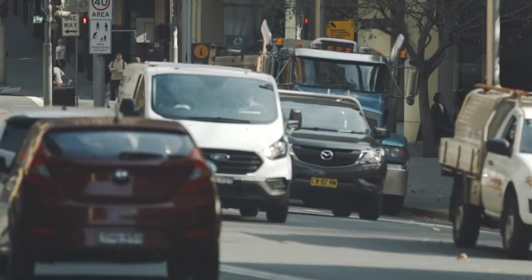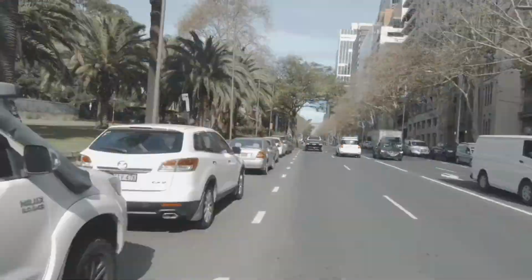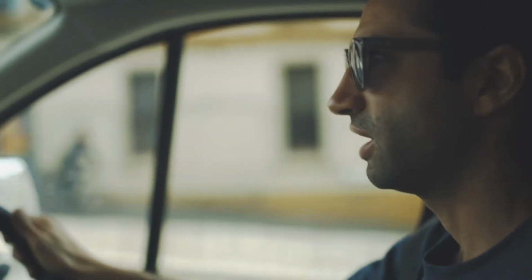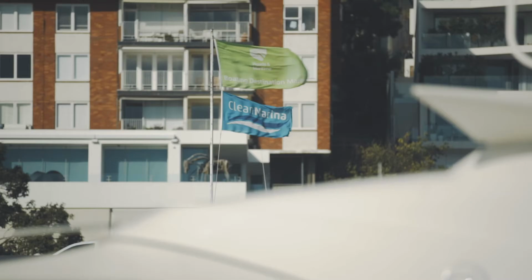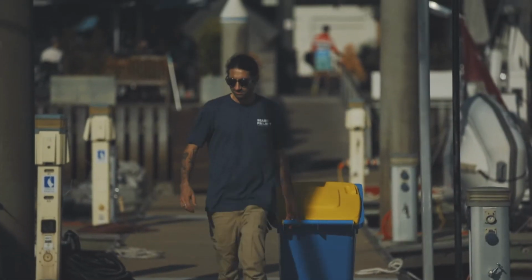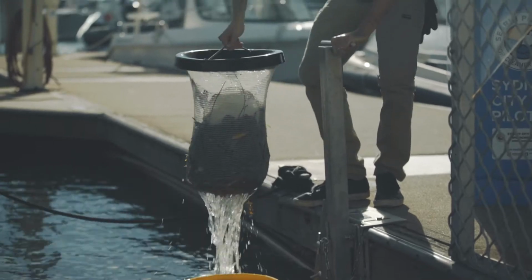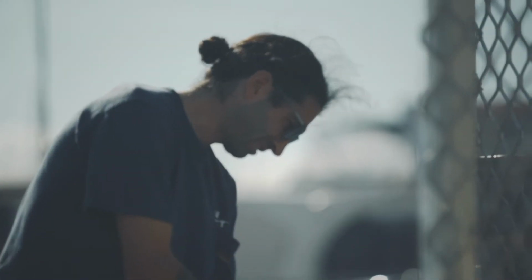We're heading to Deborah Marinas at Rushcutters Bay. We actually installed a brand new bin there yesterday afternoon, which was cool. So it'll be good to see how that one's doing and how it's settling into its new home. This Seabin's collected 6 kilograms of rubbish in 24 hours. Wow, a lot of plastic in here.